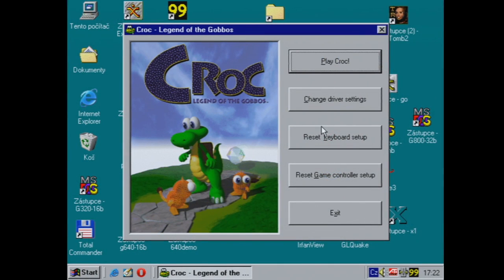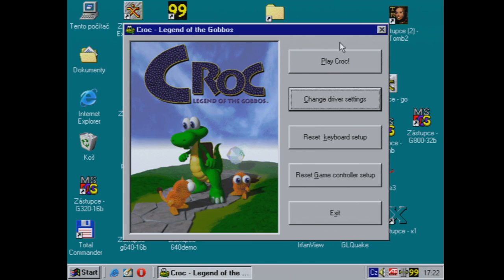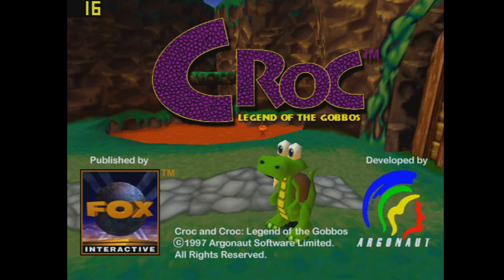Croc supports ATI's 3DC interface, among other forgotten APIs, but sadly, that was only in the original retail version. Later versions of the game were patched and offered Direct3D support instead, alongside a software renderer and Glide support. This is the version of the game that we own, and unfortunately, after attempting to load the main menu, it just crashes.